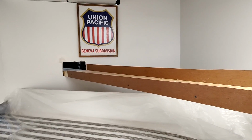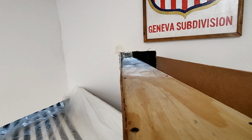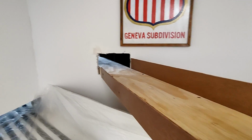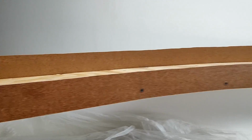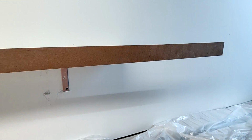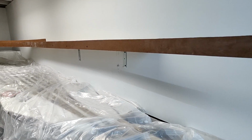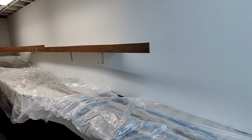And as you can see, I did remove all of the cars. I was going to paint this now, and I know that I would definitely drip onto the cars if I didn't cover it up. So I pulled all the trains out and covered it up with the drop cloth there, and getting ready to paint.